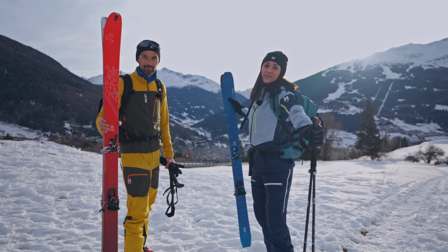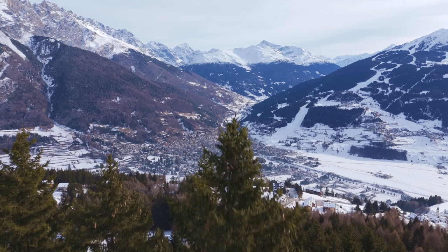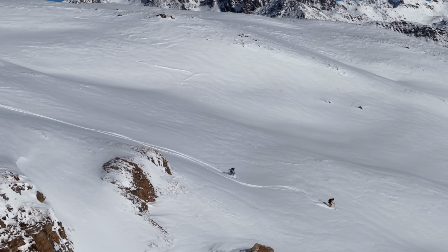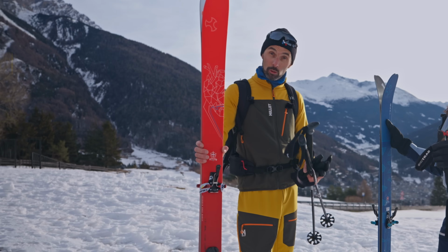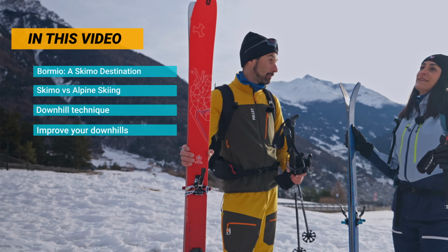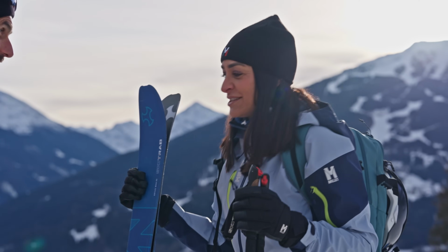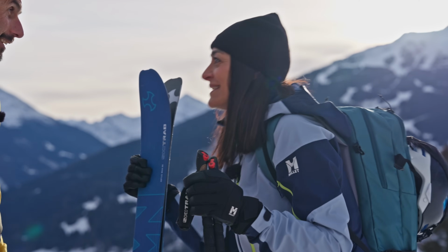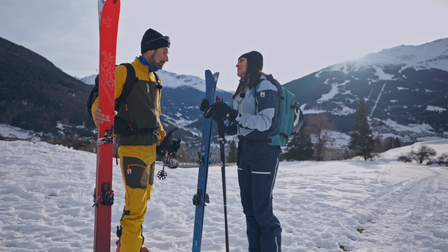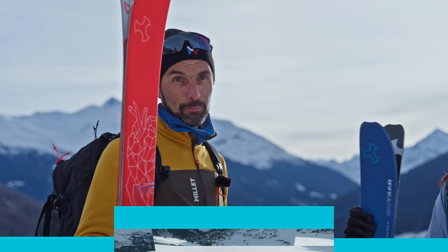The sun rises behind us. Michele, what are we doing today? Today we are in Bormio, and I will show you the descent. I will explain all the tricks and techniques to tackle the descent without fear. How do you feel about your downhill skills, Laura? Gosh, Michele, you're my guide and I'm here to learn too, so, well, let's say I'm doing okay. That's totally fine, don't worry. You'll see that we'll have fun.